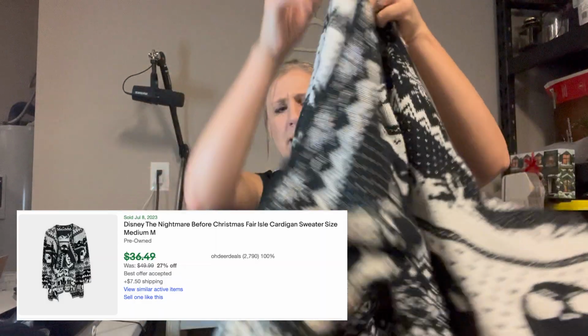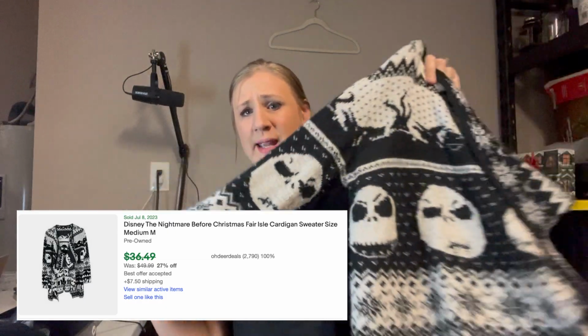So we have a Nightmare Before Christmas. I believe this is a Hot Topic one where it's just like an open front cardigan, kind of have that Nordic Fair Isle look to it. We have a Monsters University satchel. We have a Texas Chainsaw Massacre 2 Chop Top tote bag. Actually, you'd be surprised. I sold one last time from her that was just the thing with Kurt Russell on it. No branding or anything, and that sold for like $45. So these are always a good find in my experience.